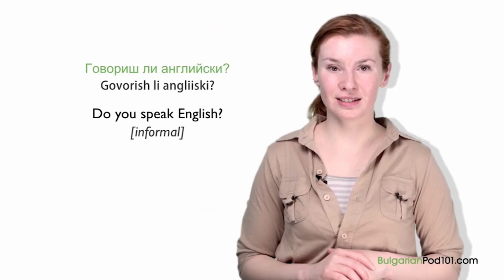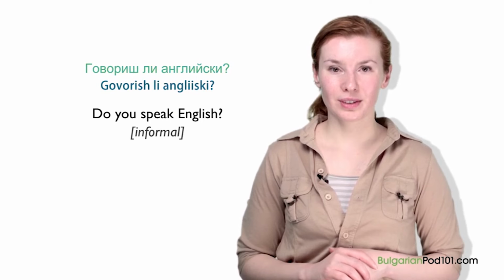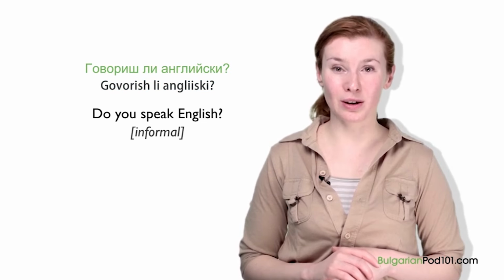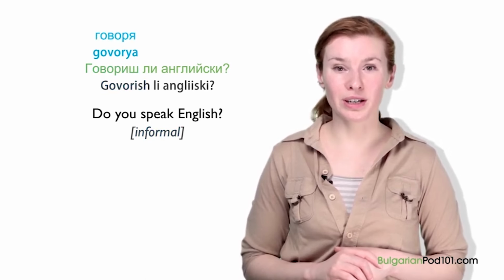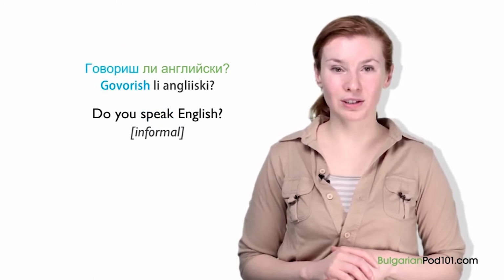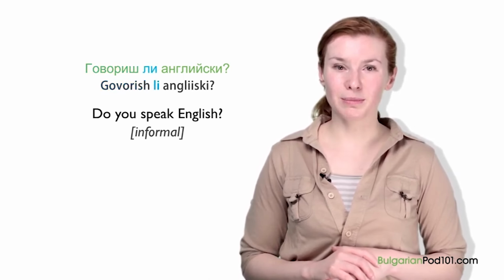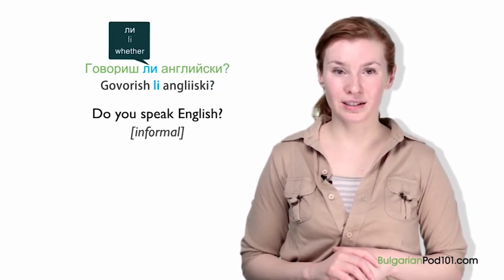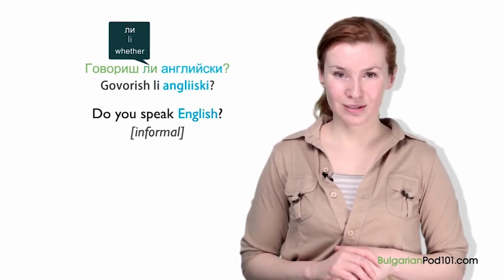Говориш ли английски? In Bulgarian, verbs change depending on the formality and also depending on the subject. This word is the informal form of the verb говоря, which means to speak, and it is conjugated for the second person singular. The next word is the particle ли, which is used in many Bulgarian questions. Just remember that it means something like whether. And you probably recognize английски to be English.